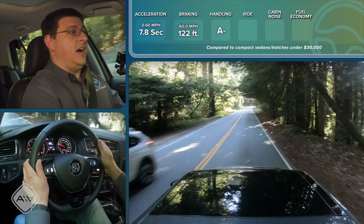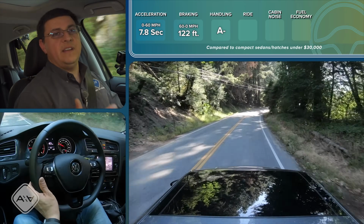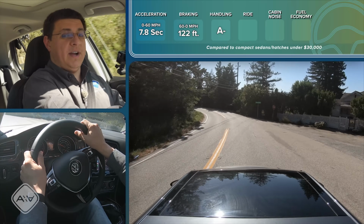The other options in the Golf lineup are buying a different Golf, buying the GTI, buying the Golf R, buying the electric version of the Golf. So it's important to definitely keep that in mind when we get along to the pricing section.